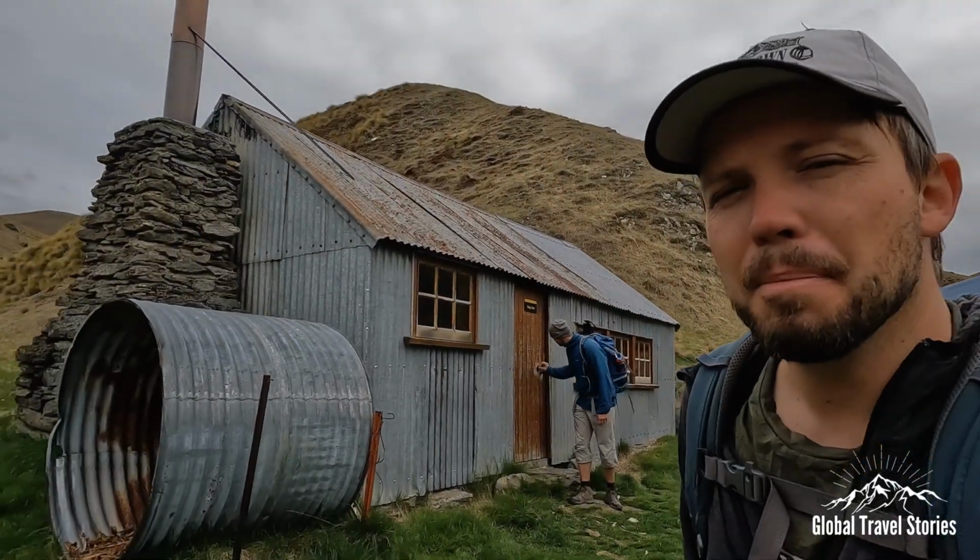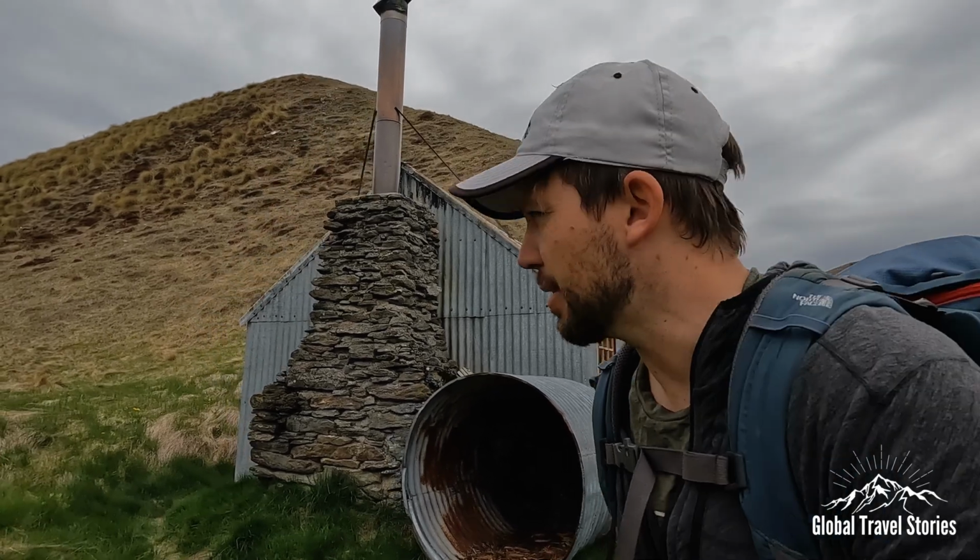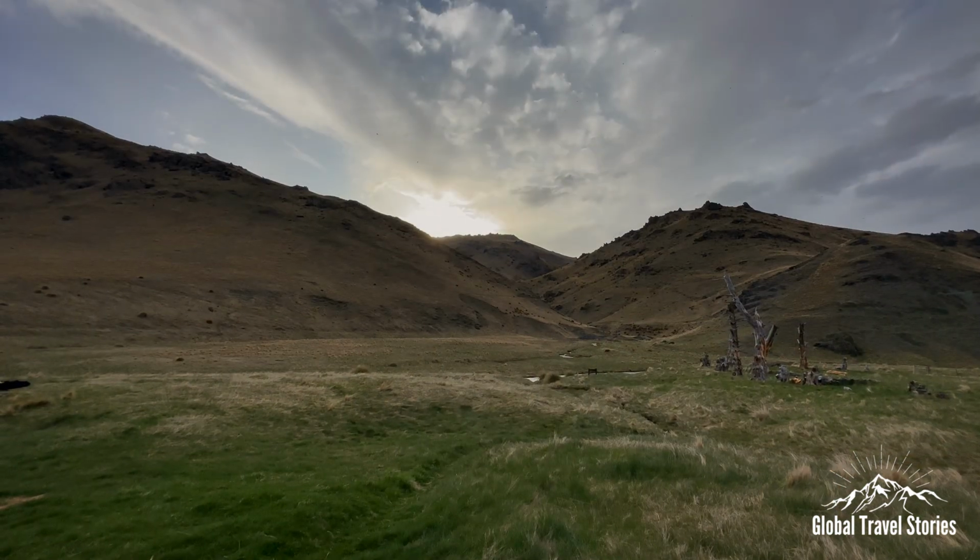So we're about to leave the Meg Hut, and before we do, I just wanted to talk a little bit about the history of this historic hut. The hut here itself was built back in the 1860s during the gold rush, and it was actually a sheep mustering station, part of the Mount Pisa station at the time.